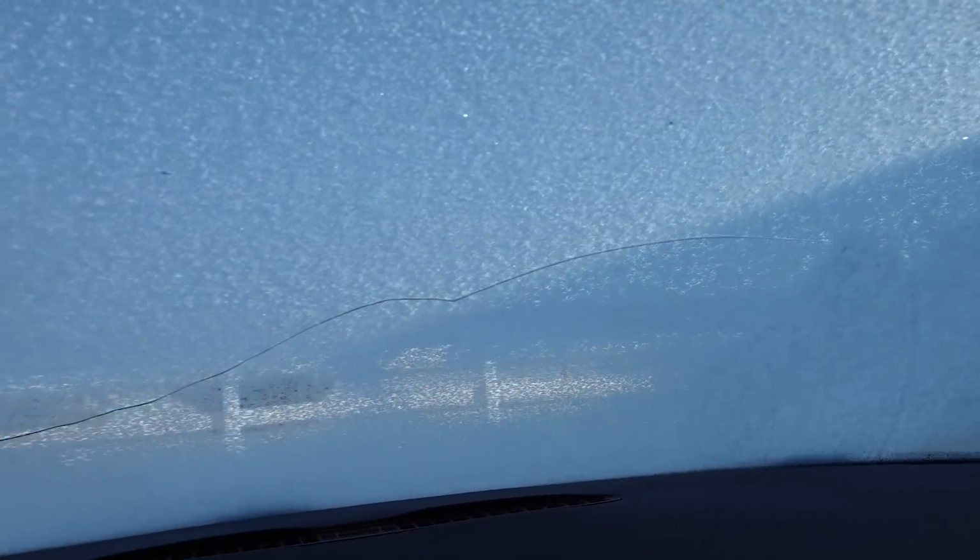Oh yeah, that's quite a large crack. Don't hit anything. I don't plan to. All right.